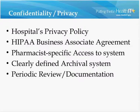In order to ensure the confidentiality, privacy, and security of patient health care information, there are some important issues to address up front. For example, remote pharmacists must agree to adhere to the hospital's confidentiality policy. The remote pharmacist service, if it is a business entity, must also have a signed business associate agreement with the hospital. The hospital must provide individual pharmacist-specific access to the client's hospital computer system, and this cannot be the same for all of the pharmacists that may work for the remote order processing entity. There has to be individual pharmacist-specific access. This is the individual IDs and the individual passwords. There must be a clearly defined archival system which ensures privacy and also meets the regulatory requirements for retention of documentation. And there should be a periodic review and documentation of compliance on all of these issues.